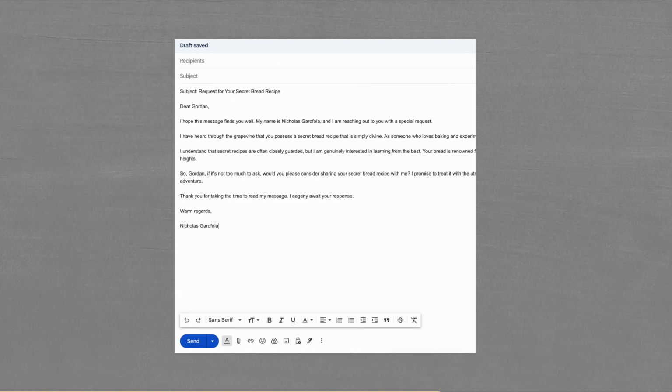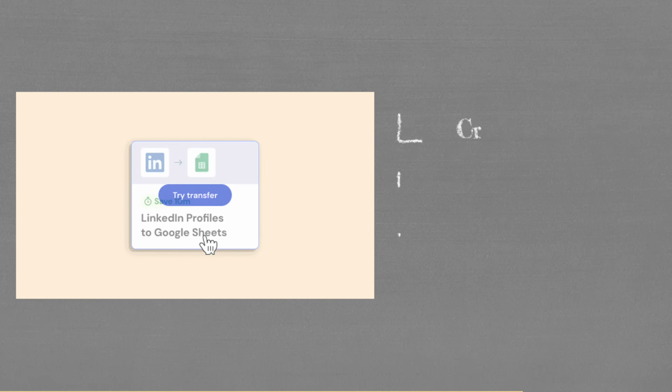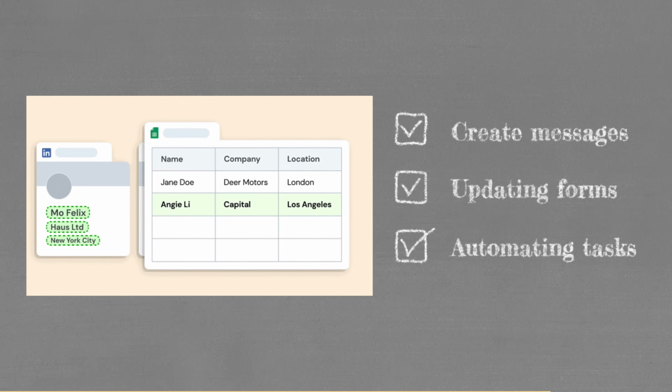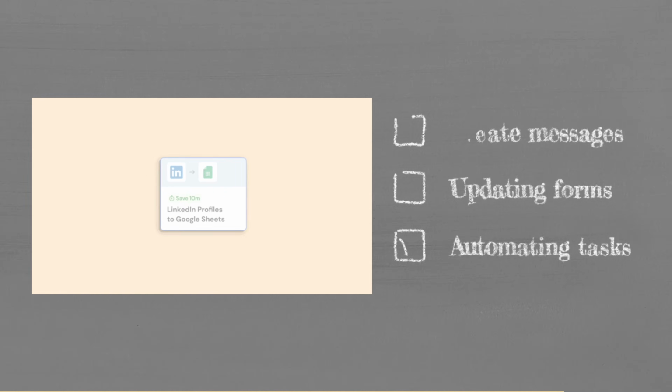There's also a few other extremely useful features like auto data entry, which I imagine is a complete game changer if you're doing that right now without AI assistance. Magical pretty much takes care of all the work I don't like doing, like creating messages from scratch, updating forms instantly, and just automating annoying tasks everywhere at any time.